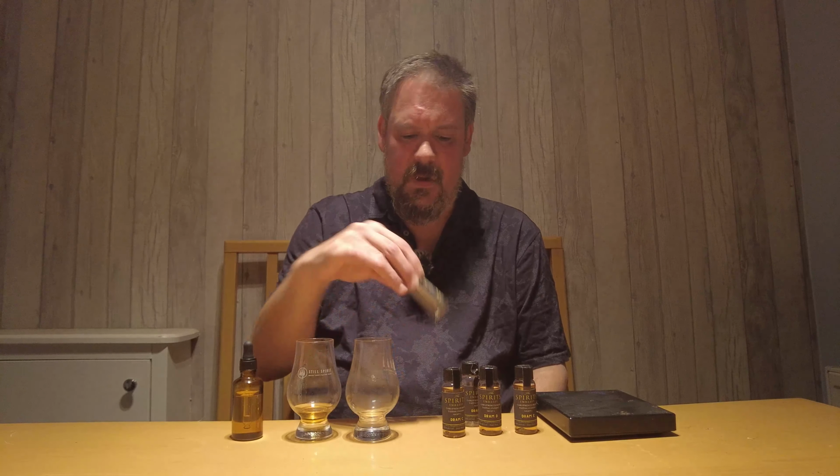Right. That's 5 minutes up. So, what do I think this is? I honestly don't know. As I say, 58.2% ABV, dried fruit character, some malted barley, some fruitiness, nuts. I'm really not sure. Yeah, I'm absolutely stumped. No idea what this is. So this is a pure guess.